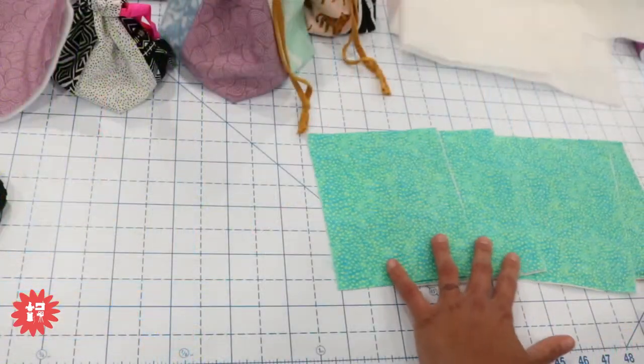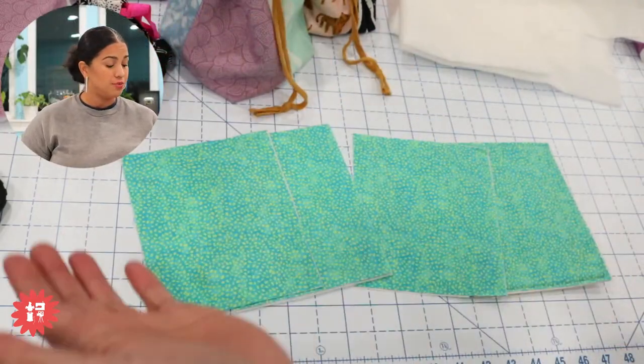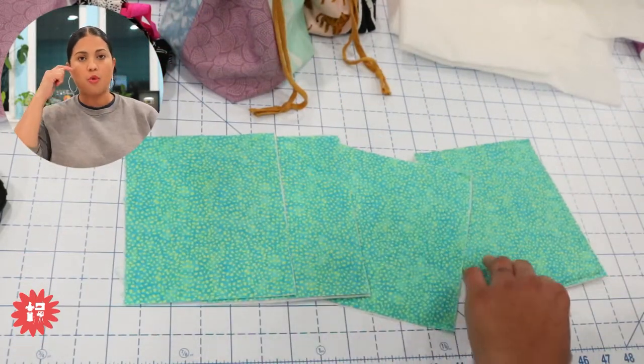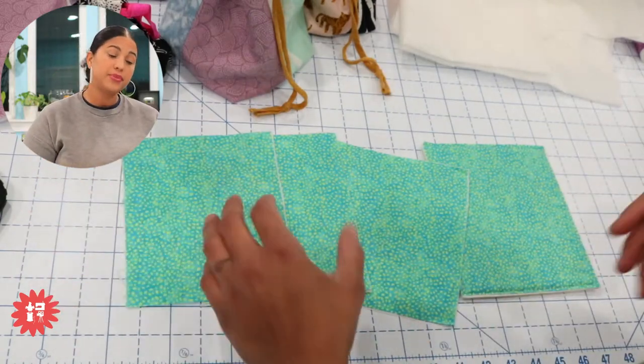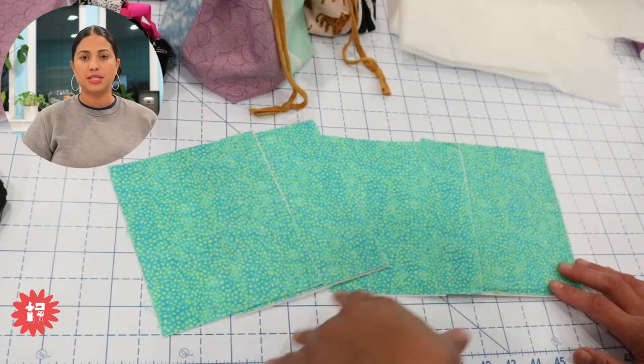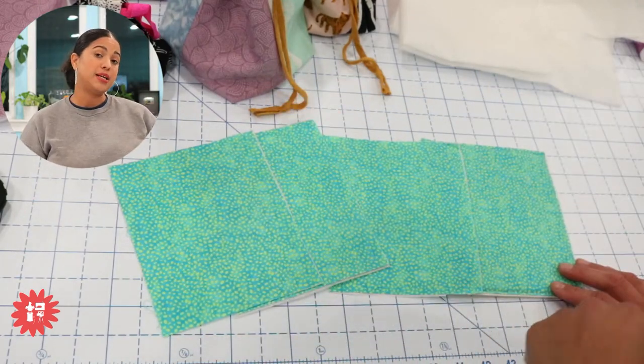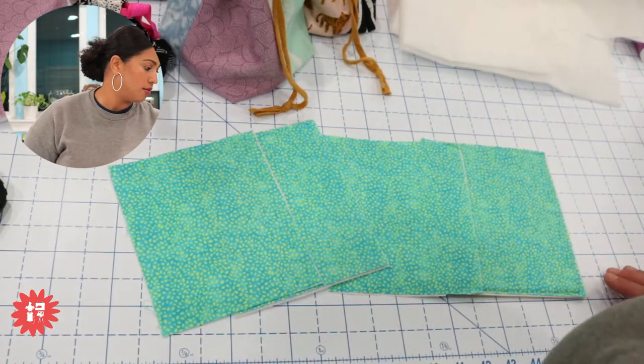Let's go ahead and swap to this over-the-shoulder camera so that I can show the little samples that I had here. Some of you maybe have watched that video, I'm not sure, but if you haven't and you want to get more information beyond today's episode, you can check it out on my YouTube channel. It's me sharing some tips on how to select the right interfacing for the bag project that you're working on, okay?